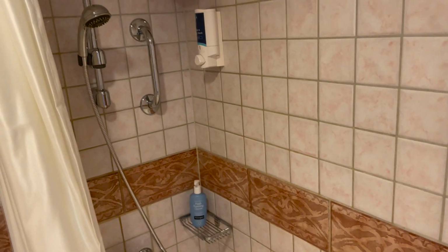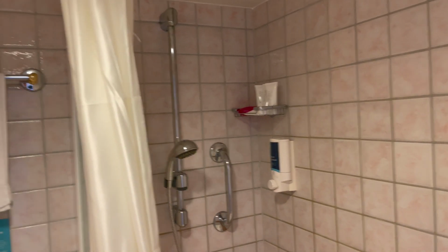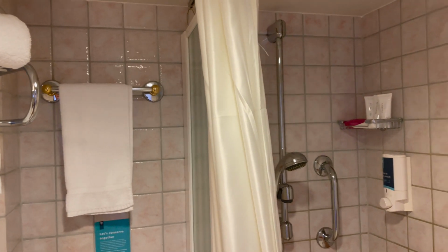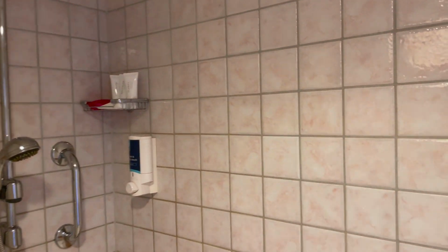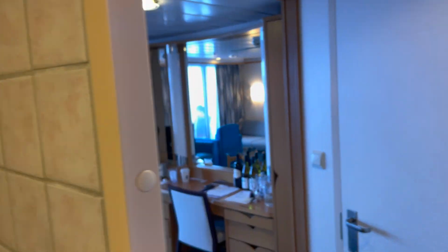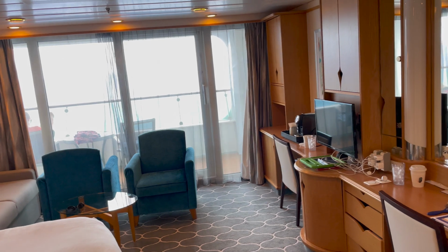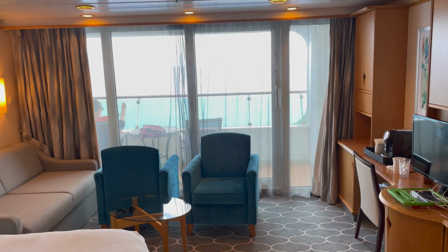So, yeah, pretty nice decor on the tiling. Typical of what you would see in almost any junior suite of the older ships. When you get into the newer, the Quantum and some of the newer Oasis class ships, you will see a different design decor, a more modern design decor. But for a ship that was designed in the 90s, it's pretty decent. So anyway, that's your bathroom. And we are going to now head out to the last piece, which will be the balcony.